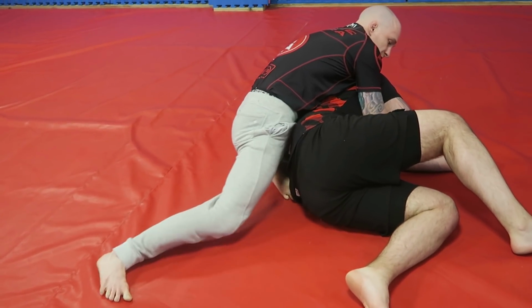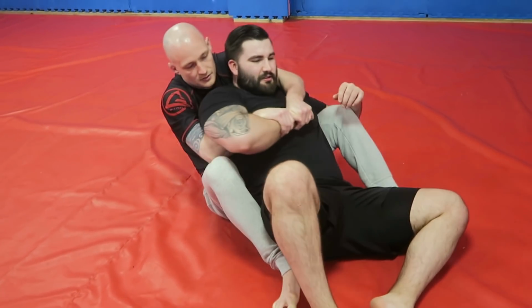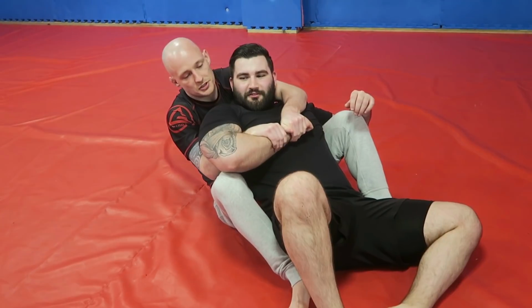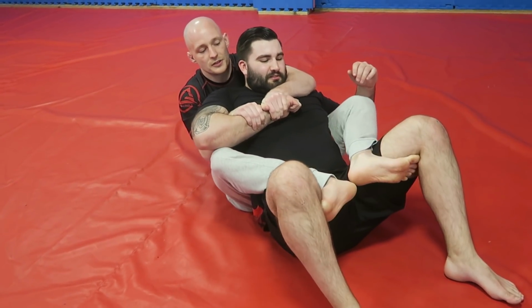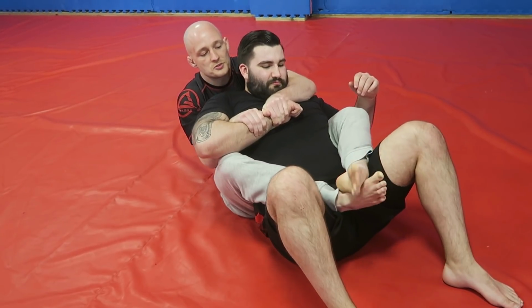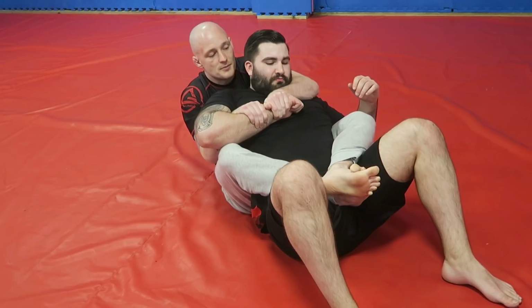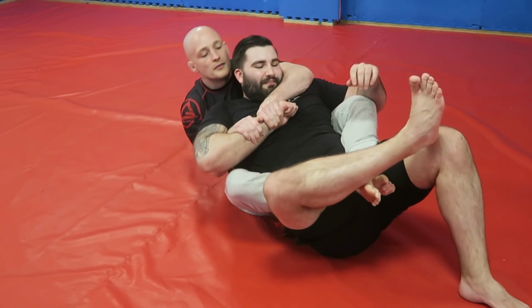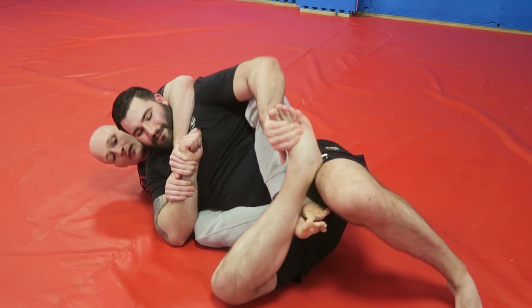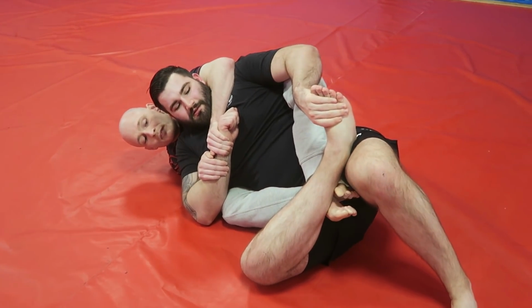I just want to have this ready so that when I pull you, I'm bringing you over this way. As soon as I get you over, I'm going one hook, two hook. I don't cross my feet over. If I cross my feet, you can put one of your legs over the top and actually get a tap from me. And then triangle it off, like we were doing earlier with the triangle.